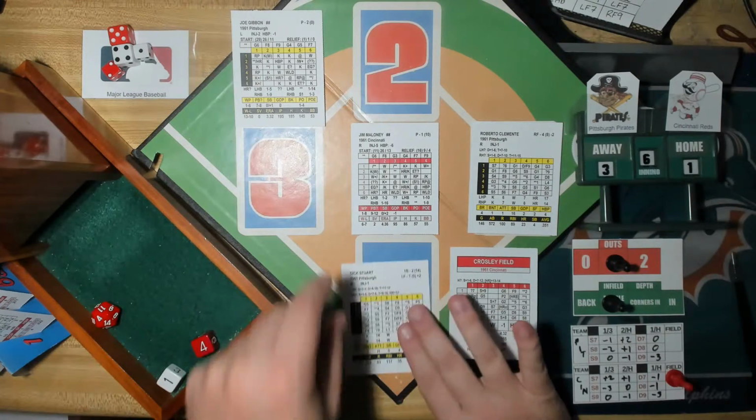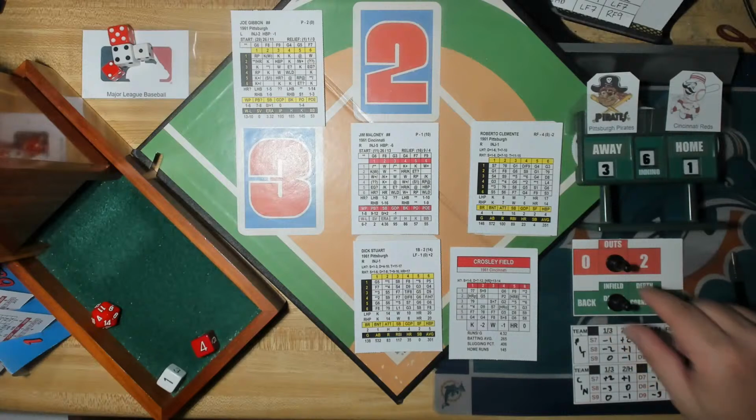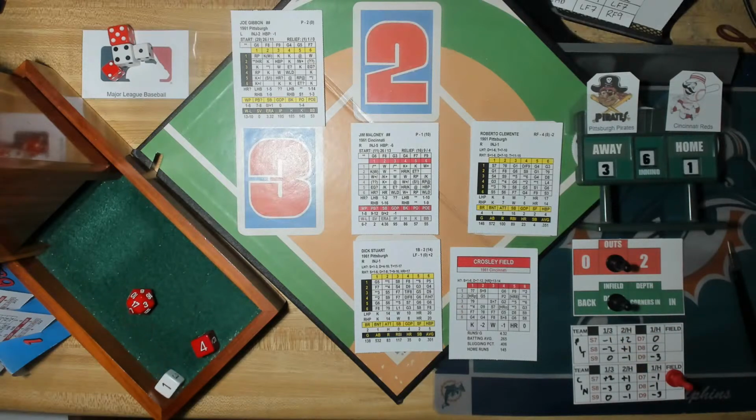Fielder's choice for Clemente, and now we'll see Stewart. Stewart is 1 for 2 with a bomb in the game. So the infield is still at double play depth. Clemente had 4 stolen bases that year. He's not going anywhere. Maloney will make the pitch to Stewart.